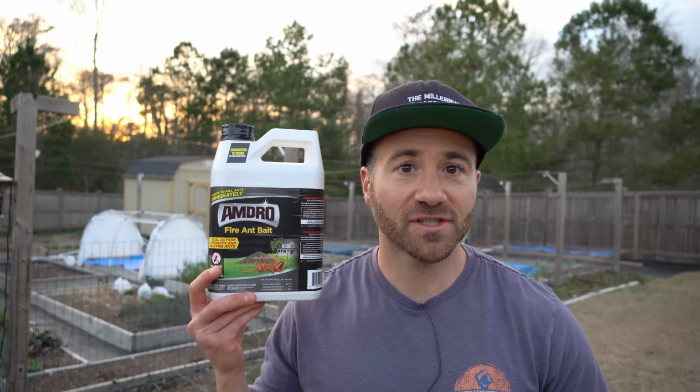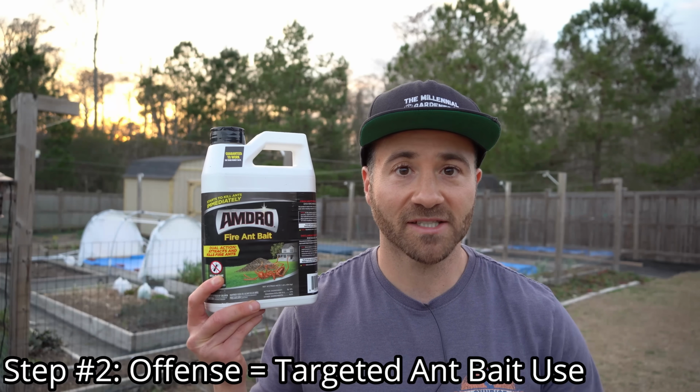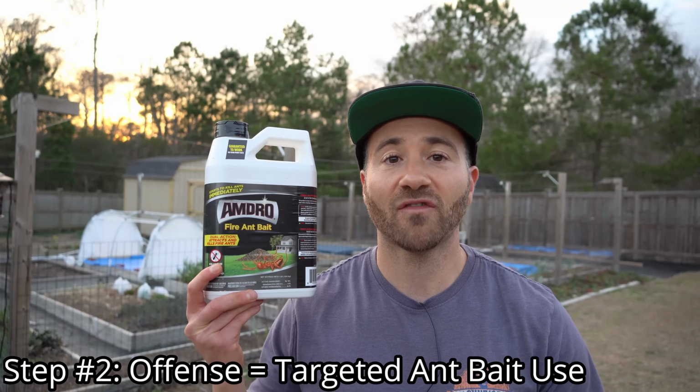Now, as I previously mentioned, no defensive strategy is 100%. Eventually, some ants will find your yard, they will make it through your defenses, and they will take up residency. So what you want to do is have an offensive strategy, and that leads me to my second tip. Get yourself an ant bait product like this. These ant bait products are fantastic.